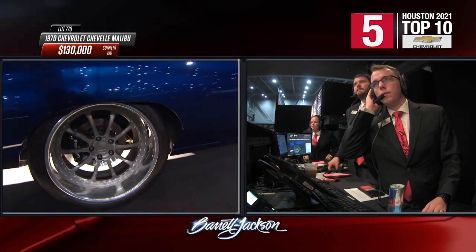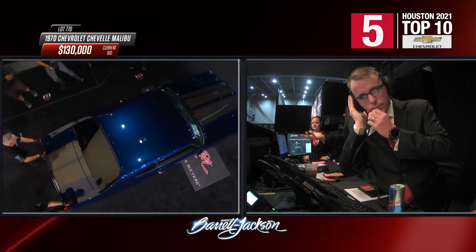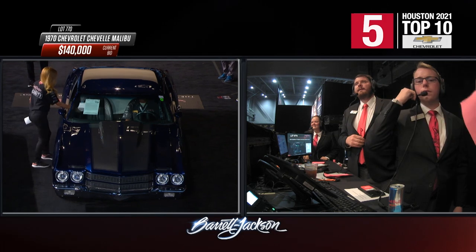This one has much wider wheels and tires than it was born with, has a custom dash and center console. I think more work has been done inside and underneath to this otherwise stock appearing '70 Chevelle. Yeah, the transmission is something kind of special.